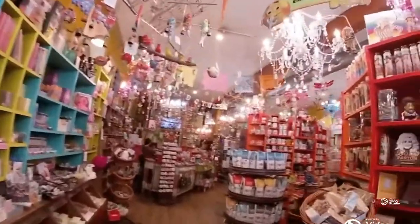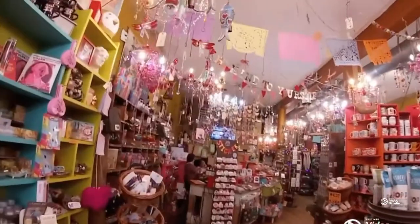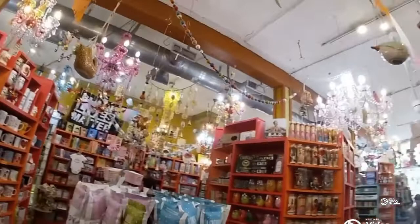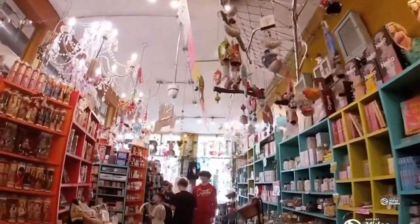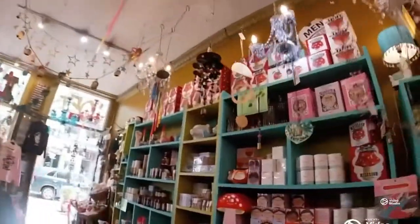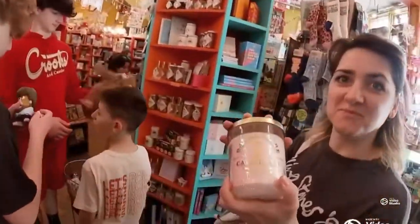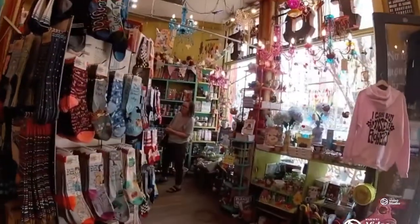Look how cool this store is. Look at this nifty gift shop. How cool is that? Wow. Look at all the chandeliers. Very, very rad place. Wow. Love it. It's so colorful and so glittery. And let me smell. What kind of candle is that? Badass Babe. That fits the description right on.